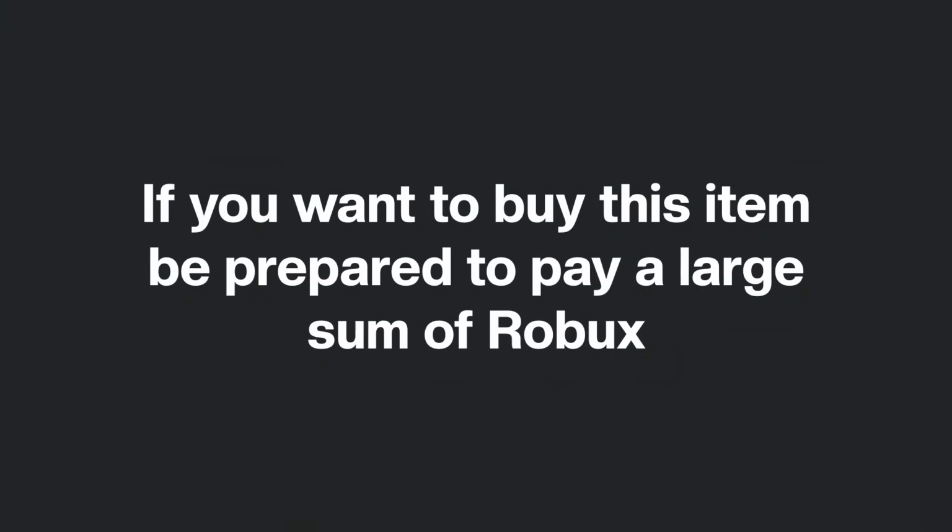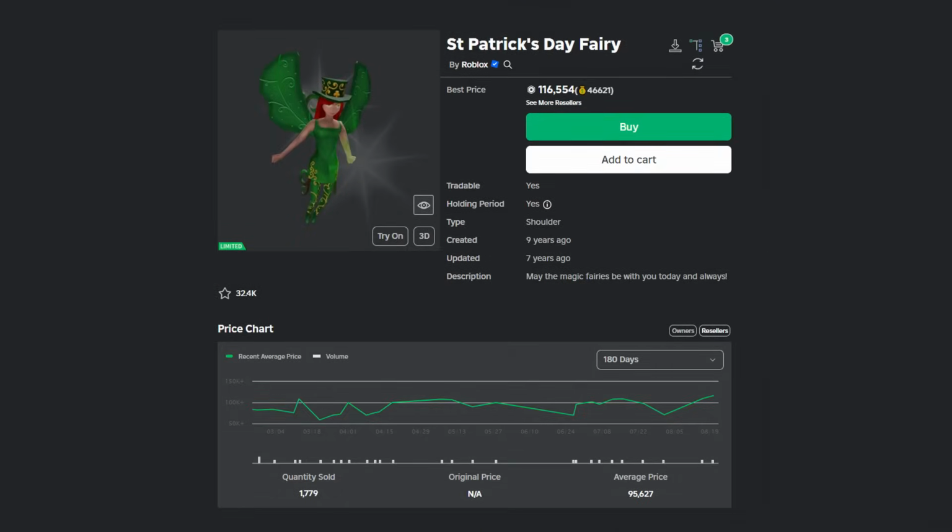Now, if you wanted to get this item, be prepared to pay a large sum of Robux, as this item is not cheap, as it went limited a year after its release, and it can be purchased for 100,000 Robux at this point.